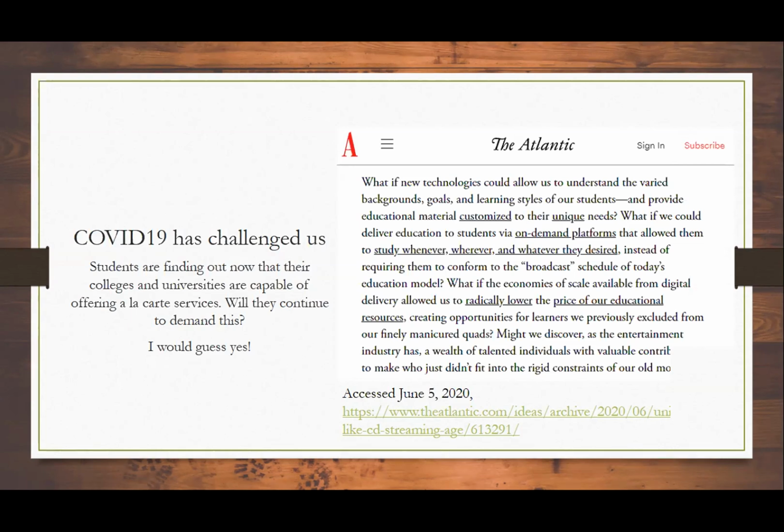But even in the short period of time, we were able to offer a digital education that was accredited and that students may or may not have gotten their full value out of, but they've seen that we are capable of this. And my guess is that students will be demanding more of these a la carte services, more of these digital engagement strategies from their universities and from their libraries. So it's just a question that we all have to think about, I think.